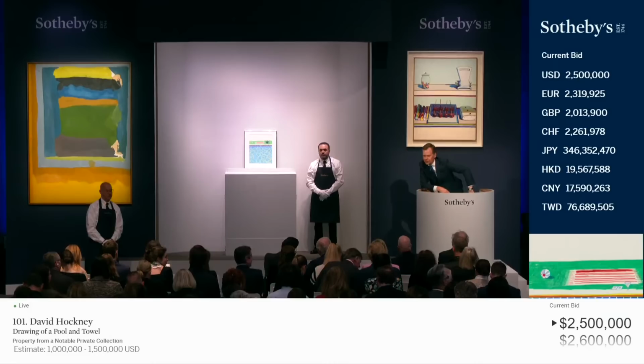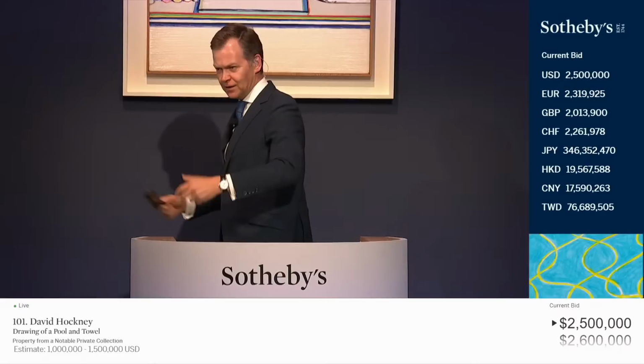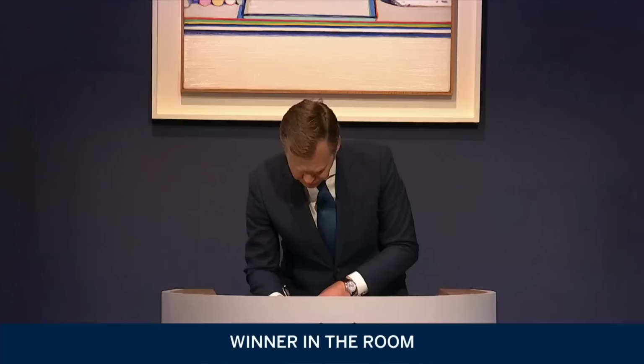The hammer is coming up, and I'm going to sell it this time. Here it is for the Hockney, lady's bid. Fair warning, at $2,500,000. Thank you, madam. That's paddle number 2320. Congratulations. Thank you very much indeed.